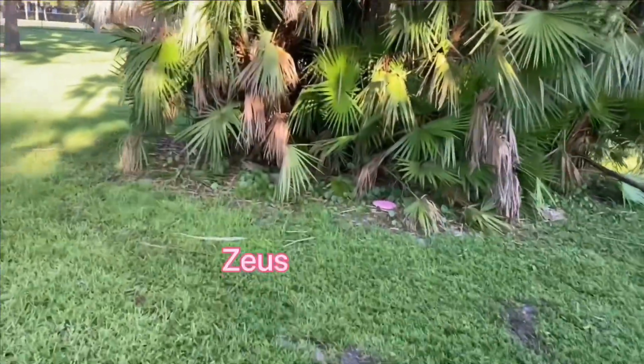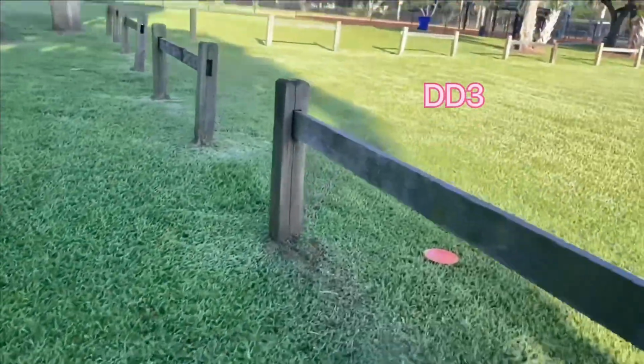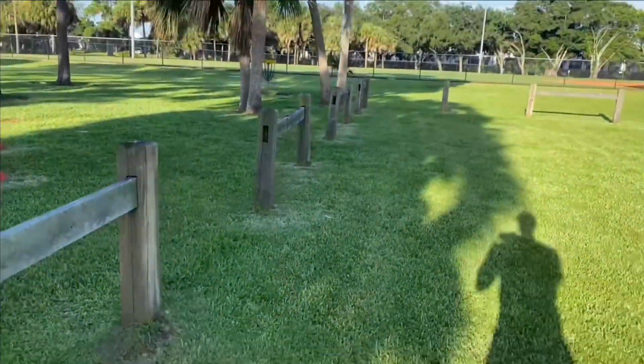Here's our spread. Here's our Zeus. Once again, went nice and straight over. Off to the right here is our D2. It says DD3, a little mistake on my part. Once again, Robbie loves it because you can hit a lot of different lines. I just got the flip up a little bit too much.